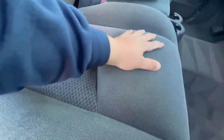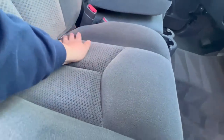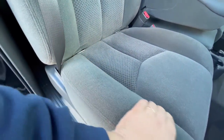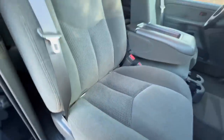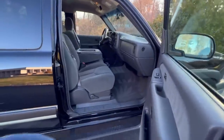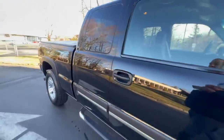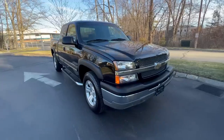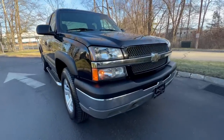That's just super, super soft. I wish you could feel this cloth through my hand, through the phone. It's just, oh, it's so soft. I love it. Anyways, let's pop the hood, take a look inside the bed of this Silverado, and then we're going to take it on a drive down the highway, and I think you're going to love it just as much as I do.